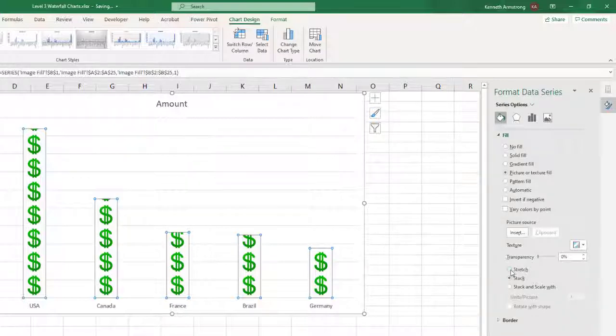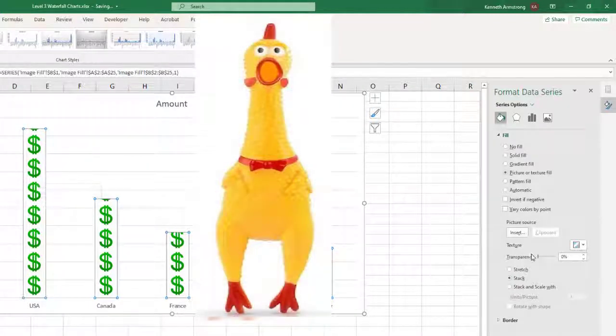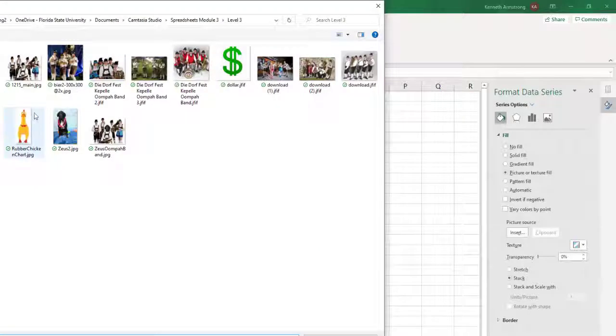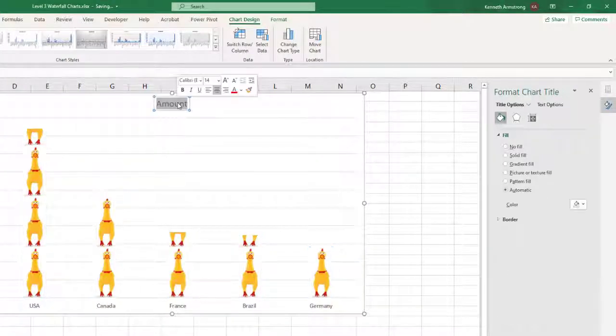Or what's this one do? Stack and scale width. Ooh, that's confusing. That's no good. All right, so let's pick a different picture. I'm a fan of the rubber chicken. So let's make this, instead of a column chart, a rubber chicken chart. So now we have the rubber chickens in those columns. Why not? If Zeus can have an Oompa band, I can do a rubber chicken chart.